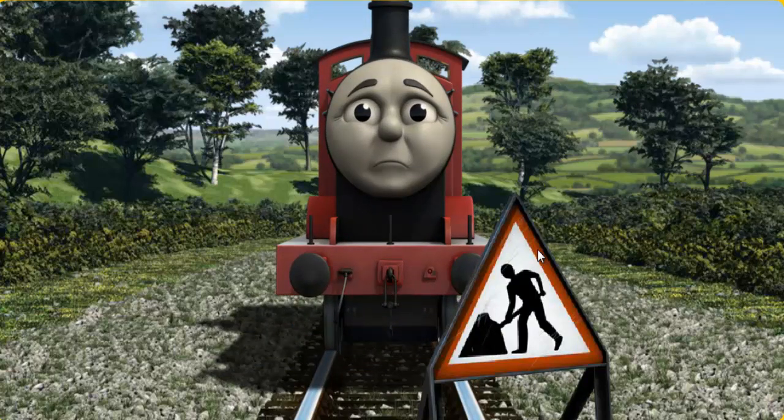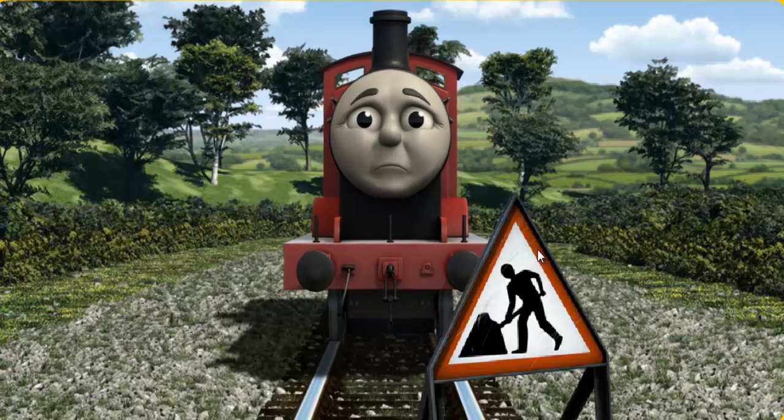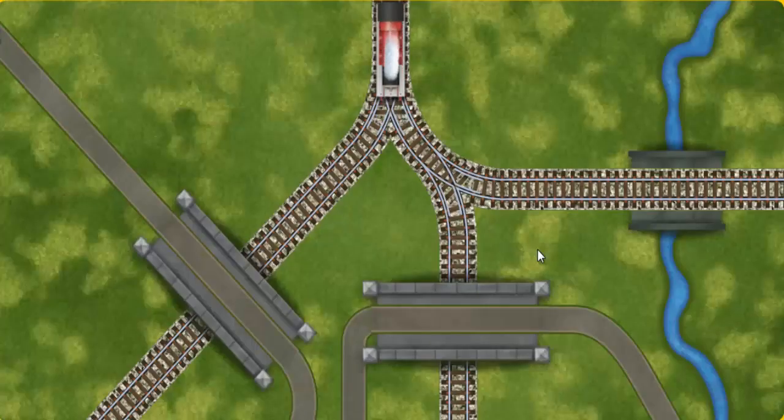Suddenly, James had to stop because of track repairs. He needed to go a different way. Help James find the track that goes over the shortest bridge.